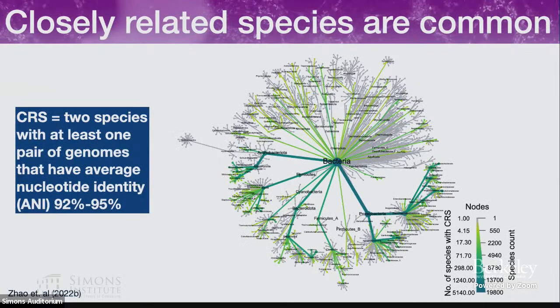So this is quantifying the amount of closely related species. As we move from yellow to blue on the spectrum, there are more species in each lineage that have a neighbor that is within 92 to 95% average nucleotide identity genome wide. 95% is a rough species boundary, or one that's operationally used. So these are things that are just past the species boundary. Certain lineages have a lot more than others. But the point is that there are thousands and thousands of pairs of closely related species now.